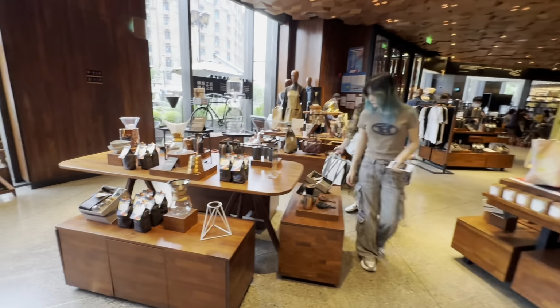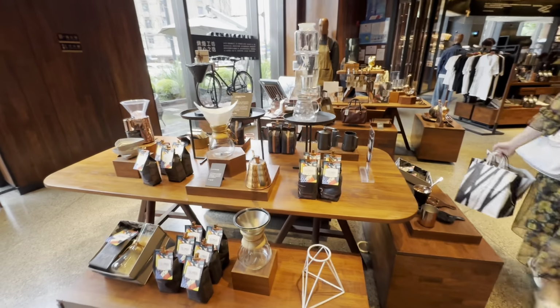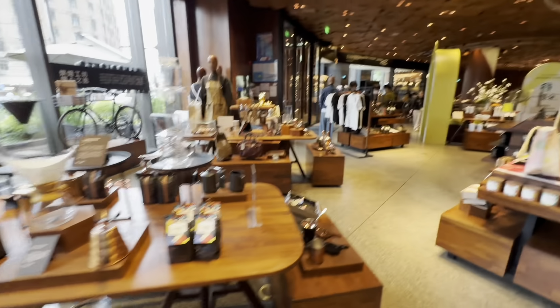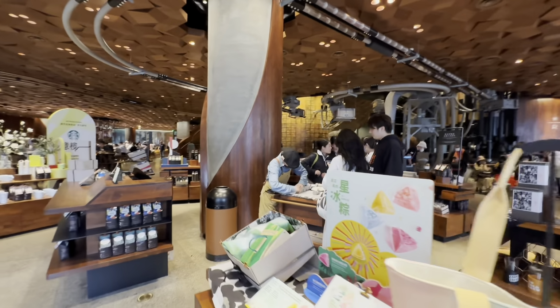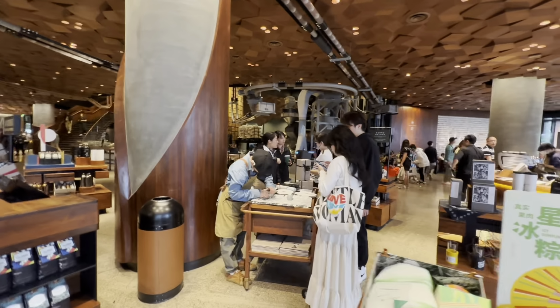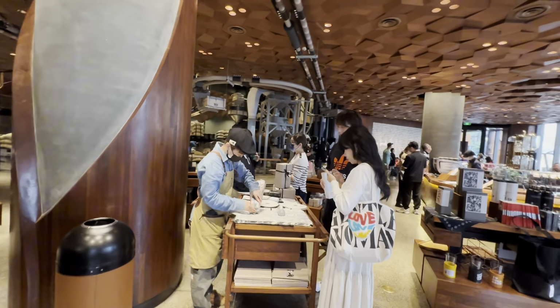Customers can join guided tours to learn about different brewing methods, the origin of coffee beans, and the Starbucks commitment to coffee quality. Here serves as a community where people can gather, learn about coffee, and enjoy a unique coffee house experience.